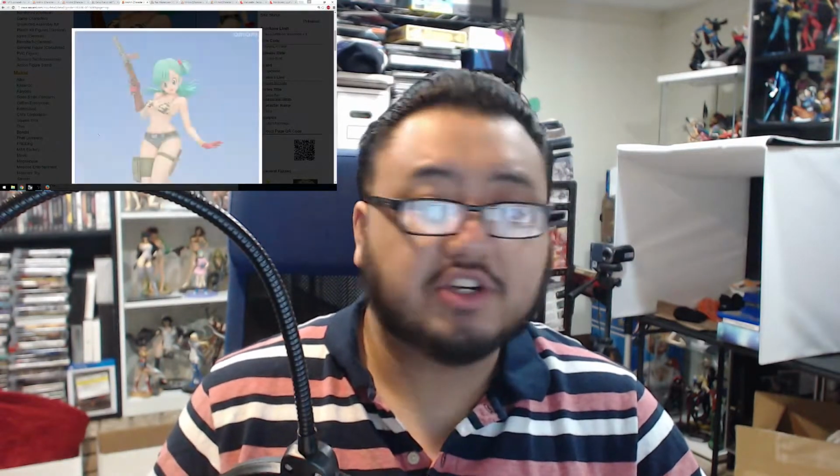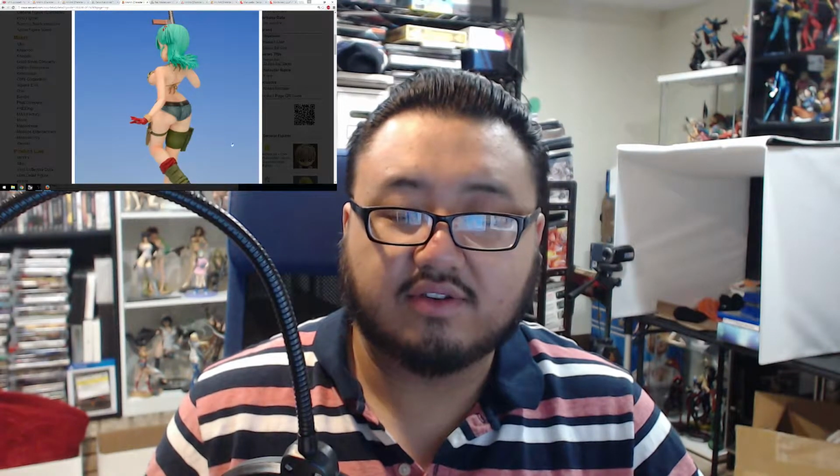So let's go take a look at some pictures here. So we got the front there, side. Of course, she's holding a gun, a submachine gun there. You can see the little sword there on her leg.